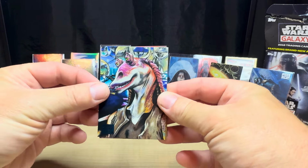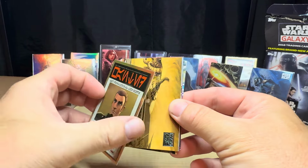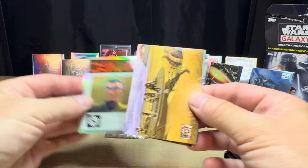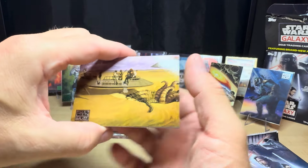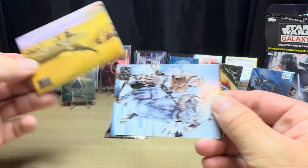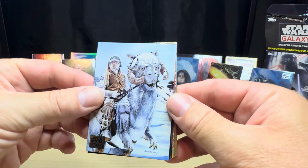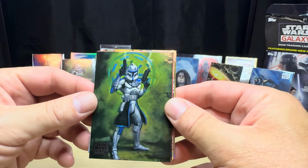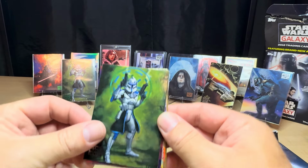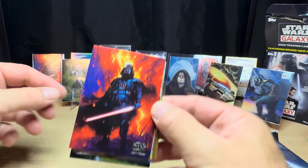Ooh, we got Jar Jar Binks. We got a Rebels Ghost Crew wanted poster. We got a Sarlacc pit. Man, that's kind of cool. We got Luke on the, was that the Wampa? I'm not sure. Oh, hey, look at that. We got a green parallel of that one right there. Okay, that's kind of cool. And we got Darth Vader. We got a green parallel of that one right there.